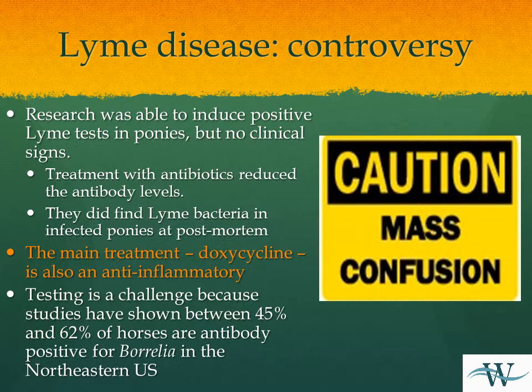One, the inability to reproduce the disease on a research level. Two, the confounding effect of the fact that doxycycline, our treatment, is also a really good anti-inflammatory. And three, the fact that our blood tests are challenging to use very specifically. Those three things make Lyme disease somewhat controversial.